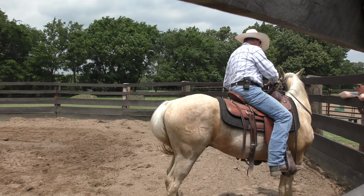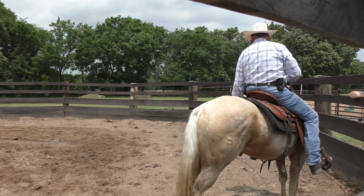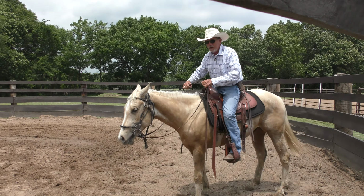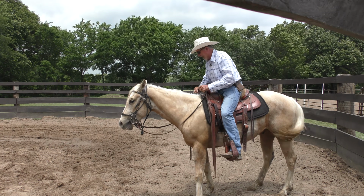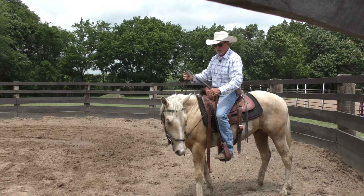All right, now he doesn't want to go this direction, but I think I can get him to. I just tapped him a little bit with my bridle rein there. Okay, good. Don't just sit up here like a block of cement, okay? Every once in a while I'm moving around. I'm just going to make sure he doesn't forget that I'm up here. All right, let's see if I can yield his hindquarters this way.